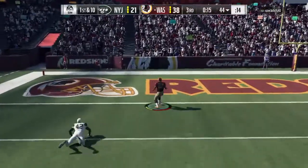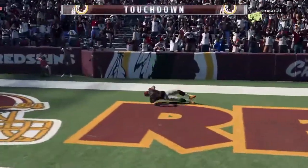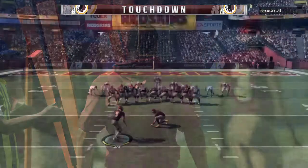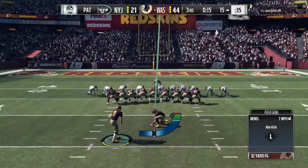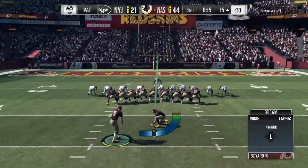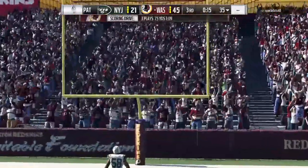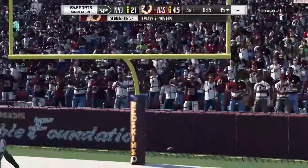And that got a man that's caught inside the 10. And he is into the end zone for a Washington touchdown. A big play there with his second touchdown of the game, number 7 on the year. And the Redskins are going to add on to their lead.